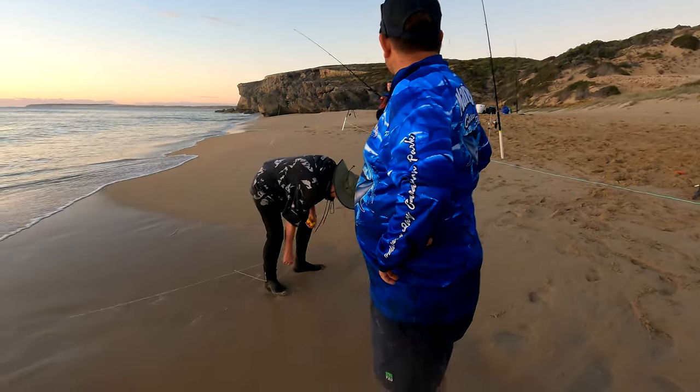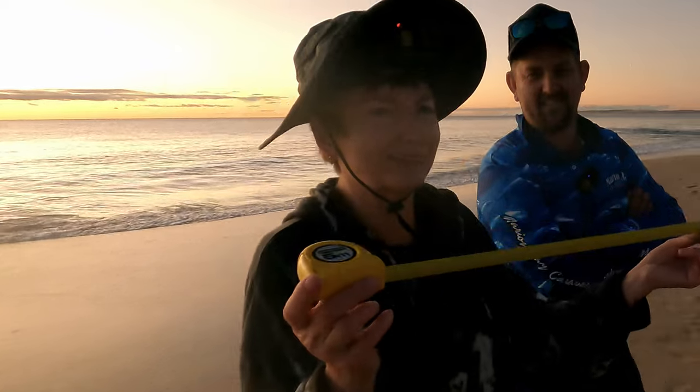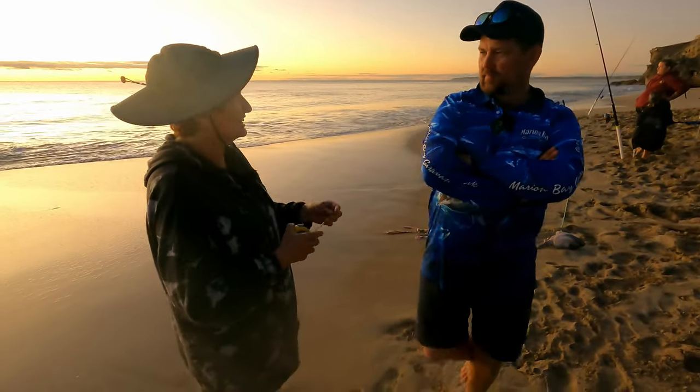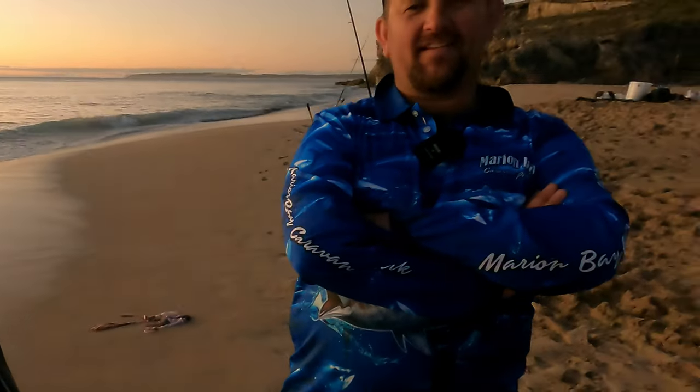Amazing. I have never had to measure a fish using one of these before. What an amazing thing. That was huge, that shark. And really exciting. Everything, your plan, it just worked. It all came together. Exactly. When a plan comes together.